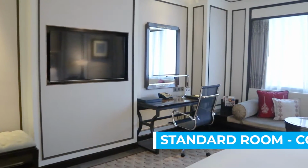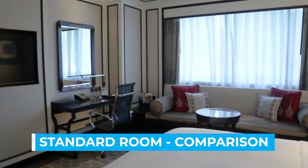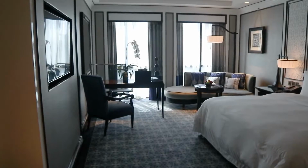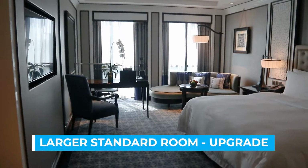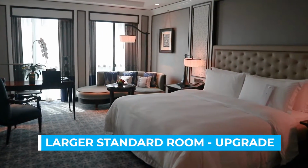This is an upgraded room in a sense that it's slightly bigger than the base room. It's 475 square feet, completely renovated recently. We have a little bit more space, like a lounge area, where they gave us a couch and a work desk, versus the base room, which is only about 400 square feet.